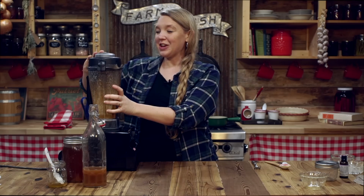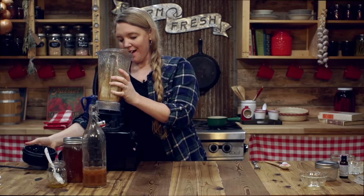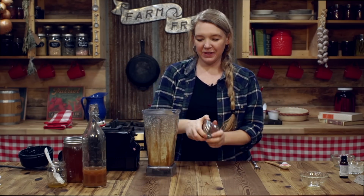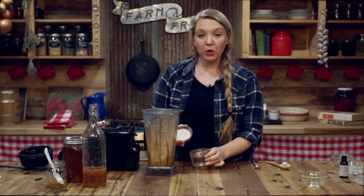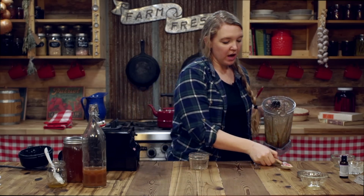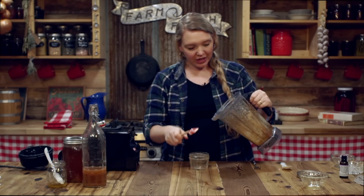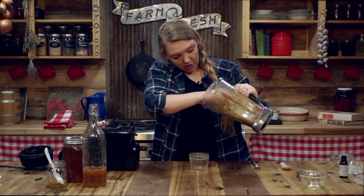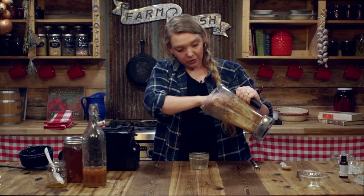Okay, I think I have this all the way blended up. Yeah, that looks great. A few chunks aren't too bad, but it's a lot easier to work with if it's all the way smooth, because you're going to store this in the refrigerator. And so you want to make sure that it's smooth, because this is going to get nice and hard like a salve.